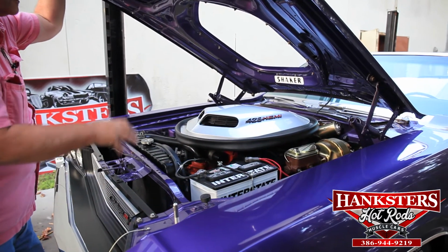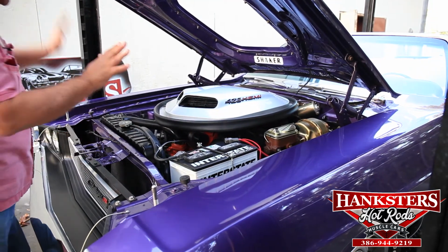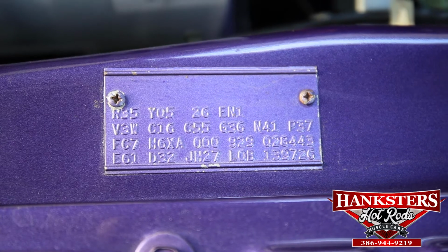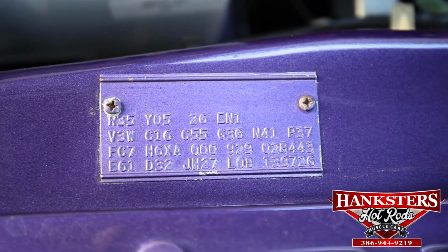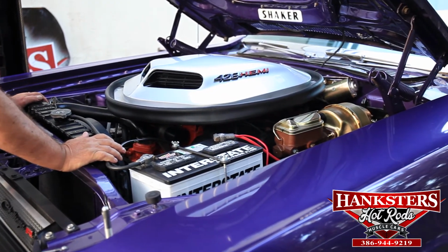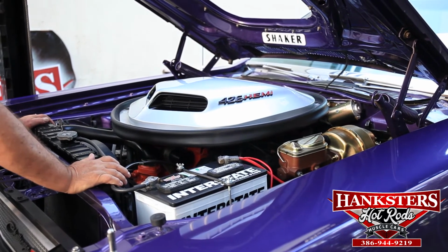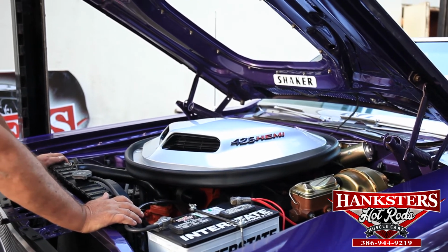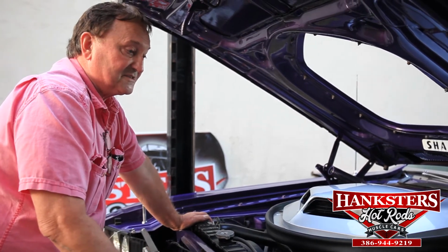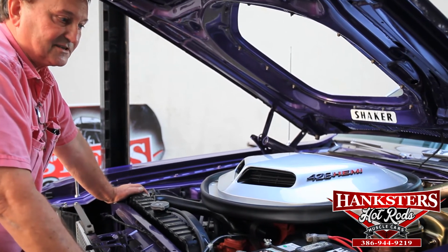Shaker hood, power steering, power brakes, correct date-coded motor for a 1970 car, 26-inch heavy-duty radiator on it, correct water pump, correct exhaust manifolds. This car is so correct it's spooky. Every time we have something that we figure is the ultimate muscle car, somehow we manage to come up with something that somehow tops it. And this is the epitome of muscle car technology as far as it goes. 1970 Cudas and Challengers in a 426 Hemi, and not only a 426 Hemi, but a 426 Hemi 4-speed car with a Dana rear. This is as good as it gets.